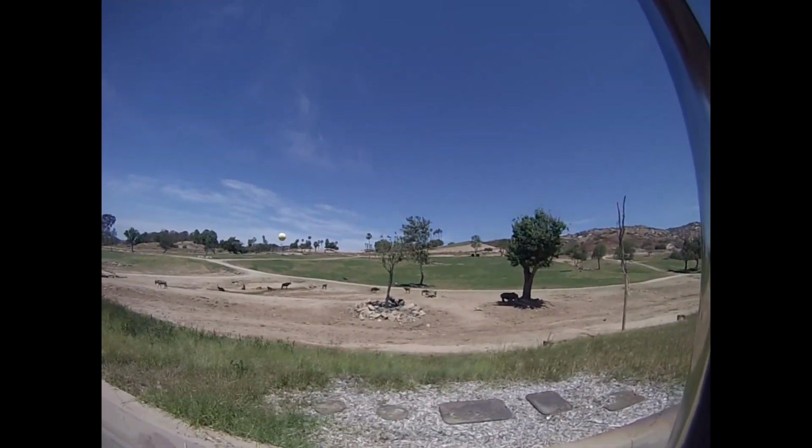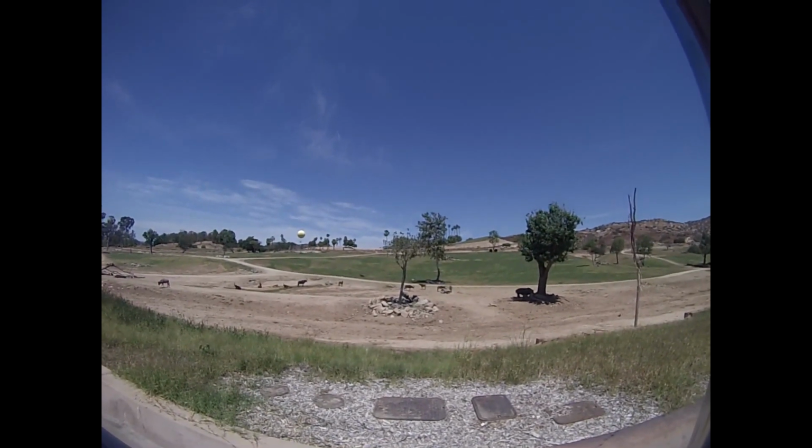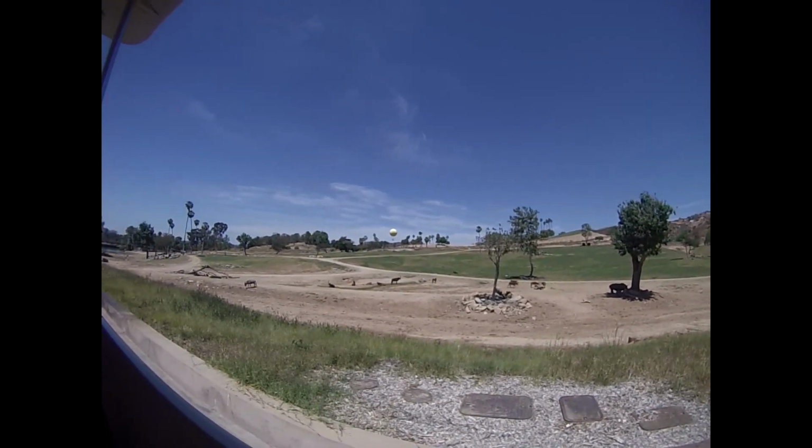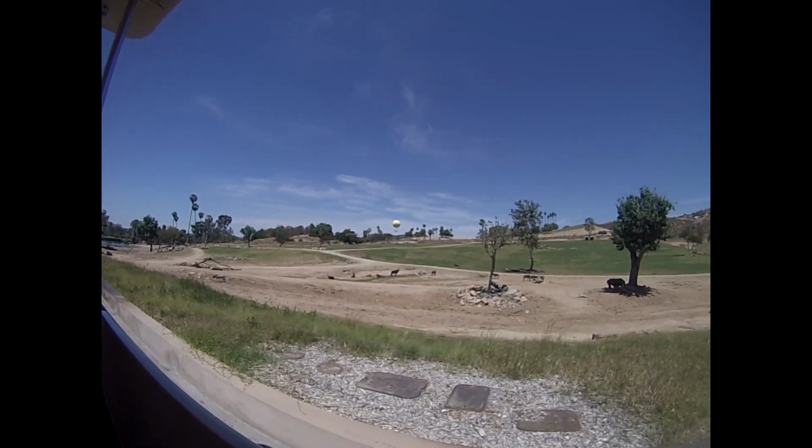Look how the sable antelope are not hiding. Look at them, they all have horns. Look at them standing out. They are daring the lions to come and get them. Yeah, we're right out here in the open. I'm not afraid of you.